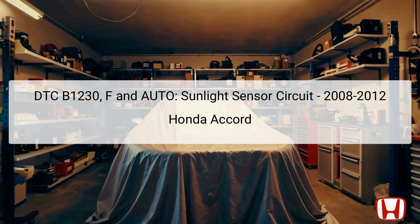The Diagnostic Trouble Code, DTC B1230, indicates a malfunction related to the sunlight sensor circuit in the 2008 to 2012 Honda Accord. This specific code points to a potential short circuit which can disrupt the functionality of the automatic lighting system and other climate control units.